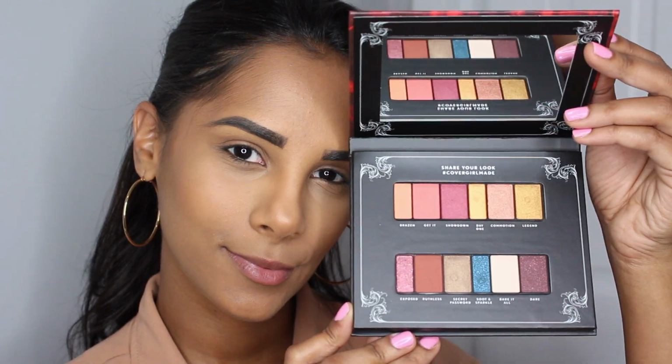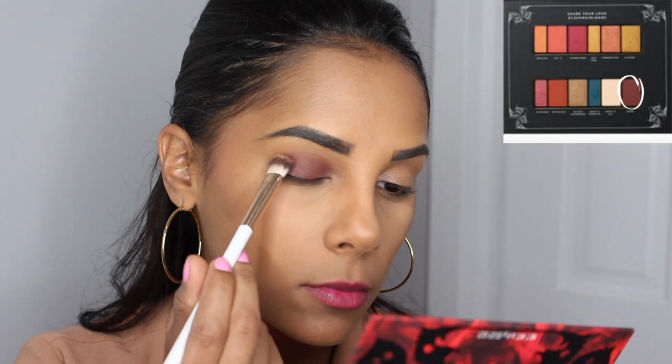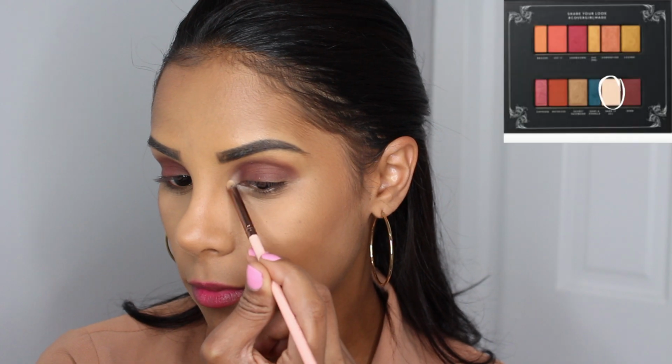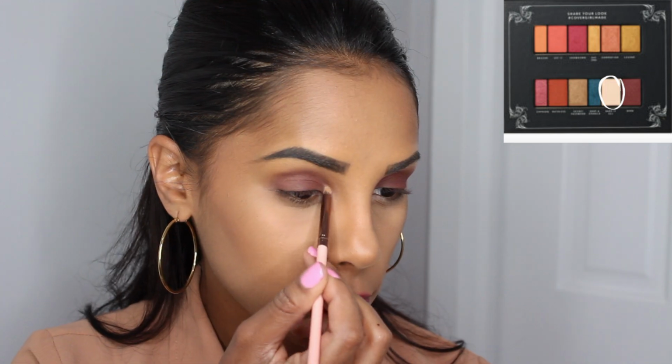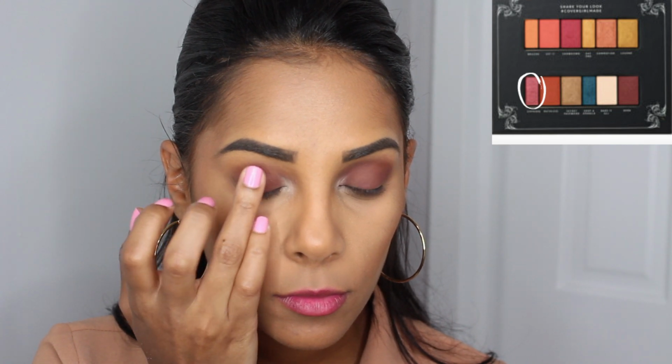Last but not least, with the Revolution palette, I really wanted to make a date night makeup look, even though you can obviously make endless looks with this one as well. But I went in with this cranberry shade all over my lid, and then for my inner corner to brighten it up, I went with this matte nude shade. To add that extra pop, I'm adding the shimmery cranberry shade all over my lid with my ring finger.